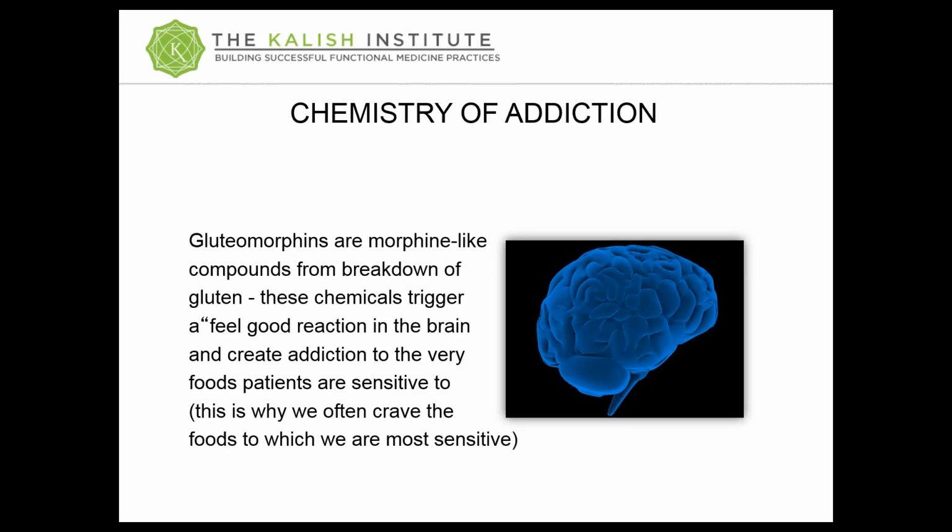And so for people that have this kind of a reaction, they eat a piece of bread, they eat another piece of bread, and all of a sudden they eat the whole loaf of bread. They eat one cookie, all of a sudden they eat two cookies, all of a sudden they eat a bag of cookies. And the next day, do they feel like, oh, I'm not going to eat cookies for a while because I had a bag last night? No, they start to eat cookies again.